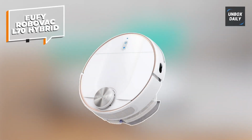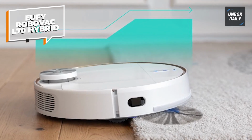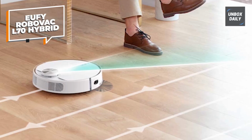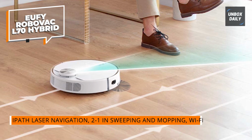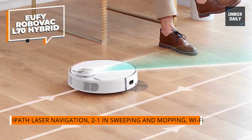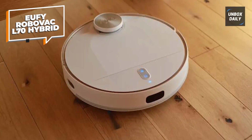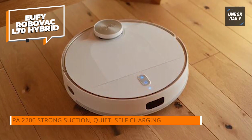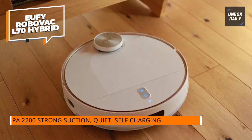Eufy RoboVac L70 Hybrid. Alright folks, let's keep the cleaning party going with our next contender, the Eufy RoboVac L70 Hybrid. This bad boy is here to revolutionize the way you clean your floors, with its cutting-edge technology and hybrid functionality. The Eufy RoboVac L70 Hybrid is armed with a robust suction power that effortlessly lifts dirt, debris, and even pesky pet hair from your floors. It's like having a tornado of cleaning power right in your living room.